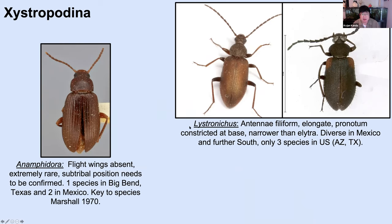And then the genus Lystronychus, which occurs in Texas and Arizona, which have narrow rounded pronota and kind of these stout forms. So very distinct compared to the other alleculines we've looked at. So that was a quick introduction to the alleculines of the US. So with that, any questions?